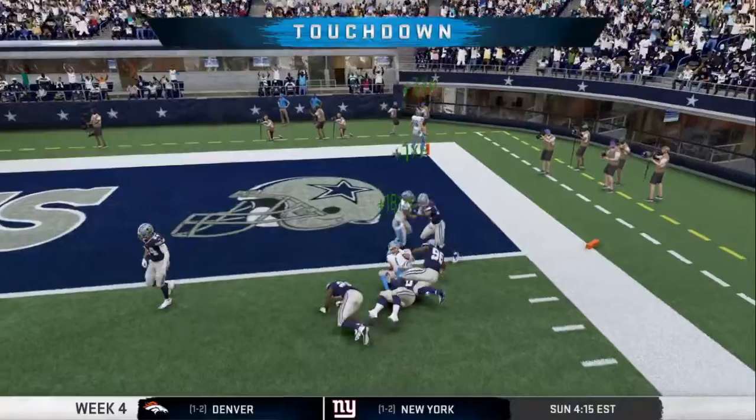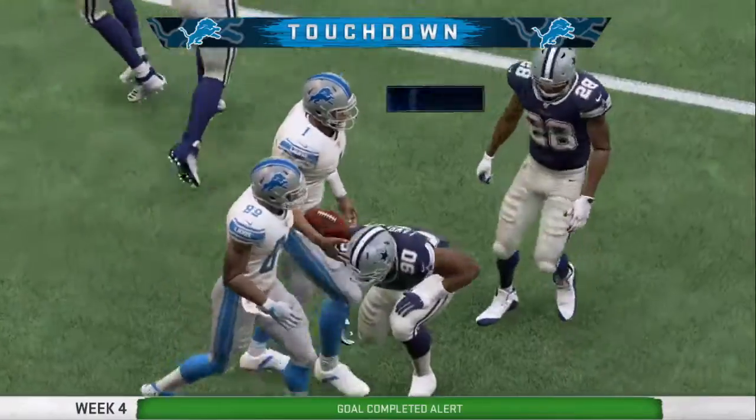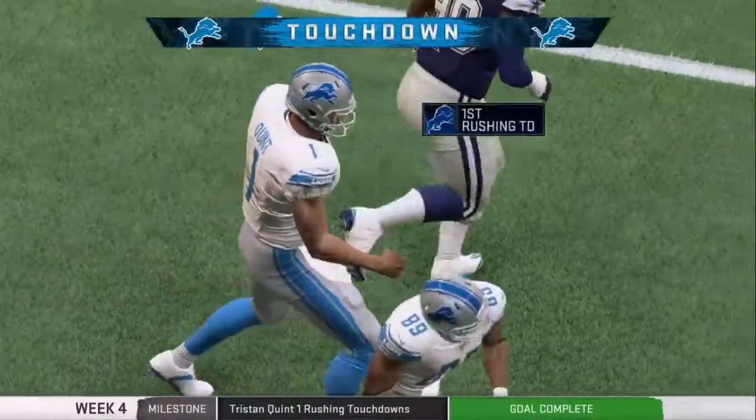And he will score. Touchdown, Lions. It's their quarterback.